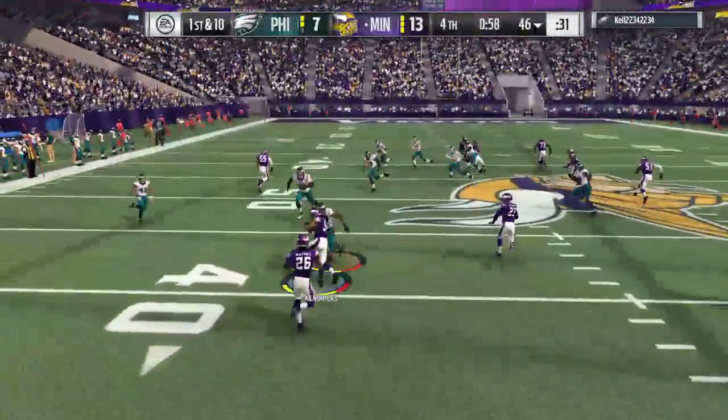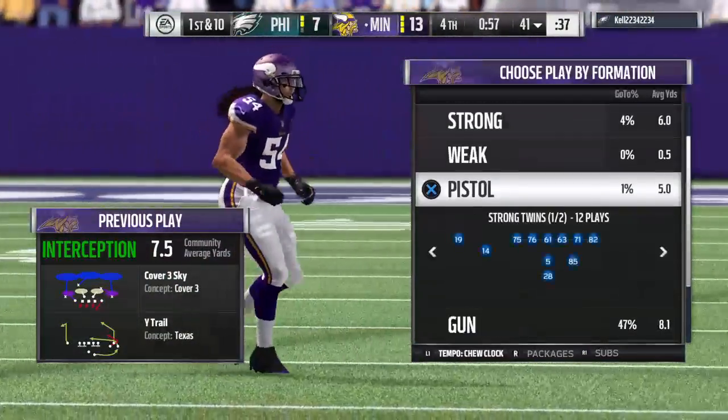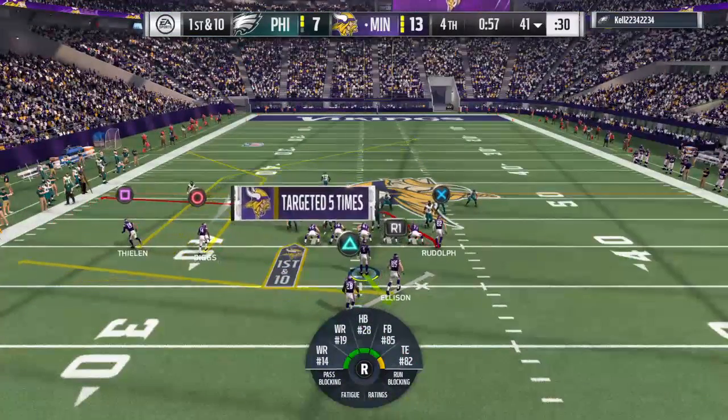And, a crusher there as it's intercepted. Picked off by the linebacker, Eric Kendricks. And they will set up shop at their own 41-yard line. And the Vikings now heading onto the field. They have the lead, still a one-possession game, but the defense got the stop.